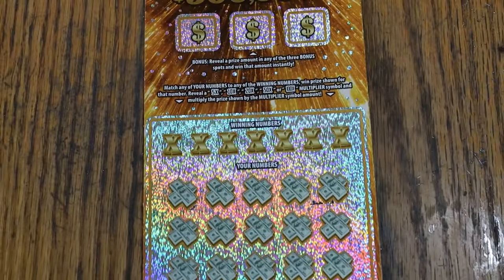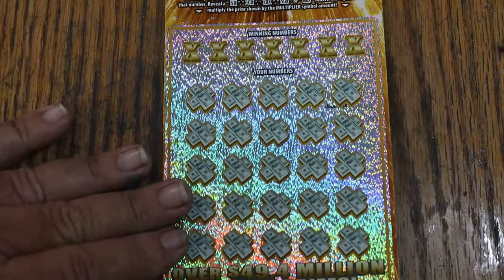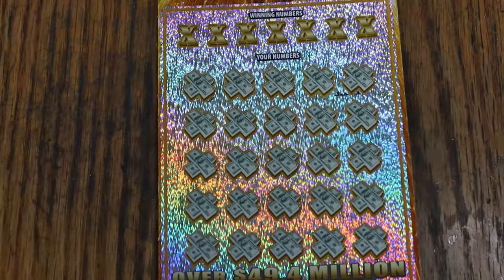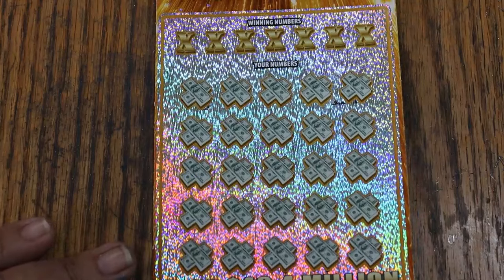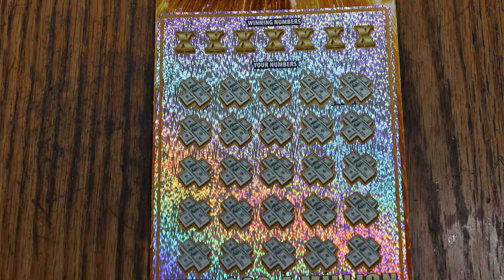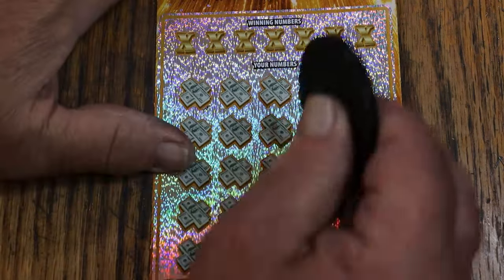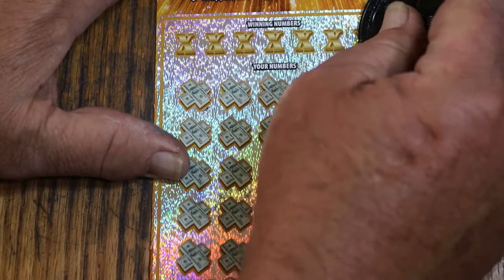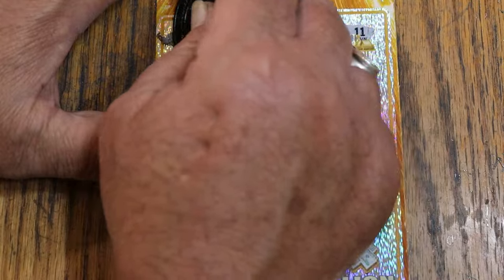There we go. Bring her in just a tad. There we are. All right, let's get with it. Ticket number 20. We're going to be using M2M's coin again because it has a nice sharp edge when you flip it over. I have no other coin that will scratch this ticket.